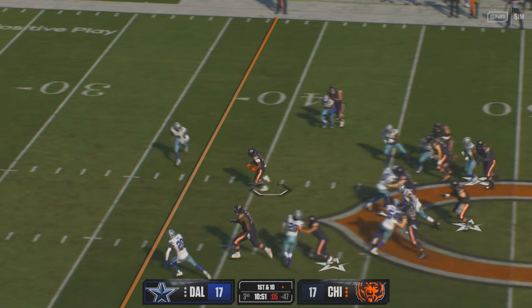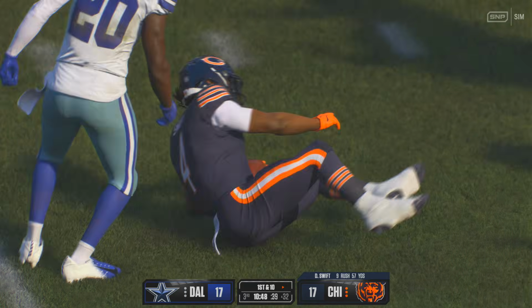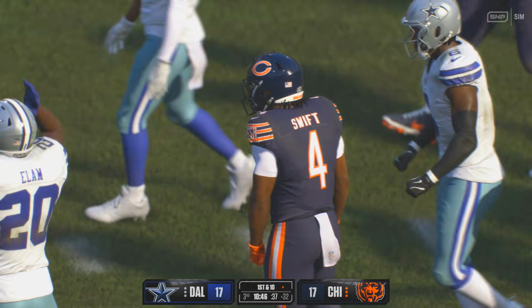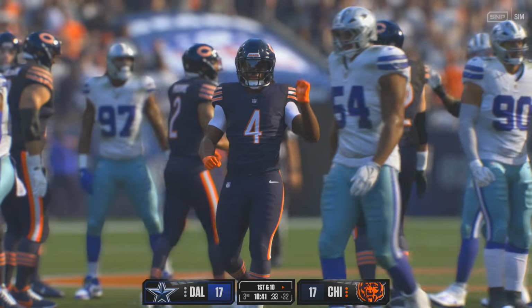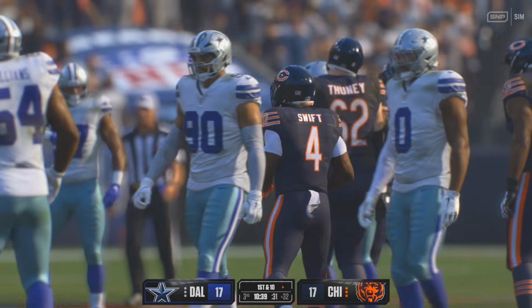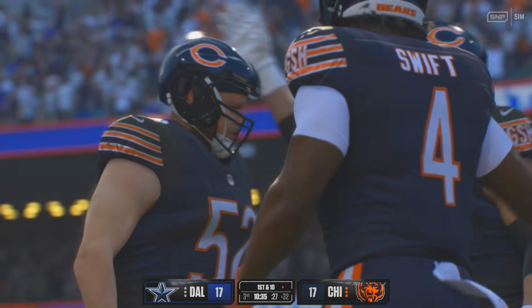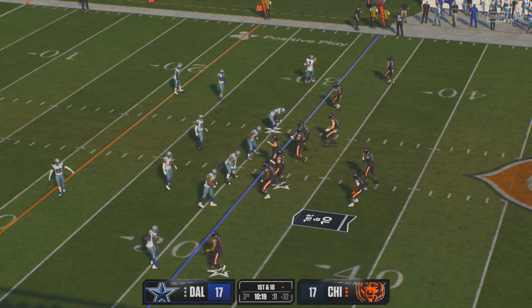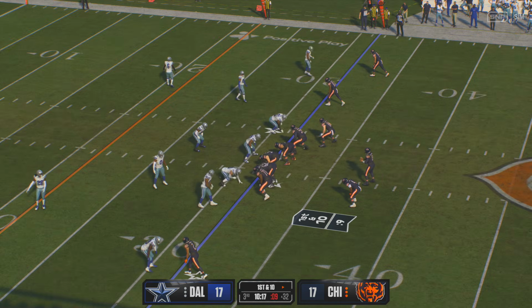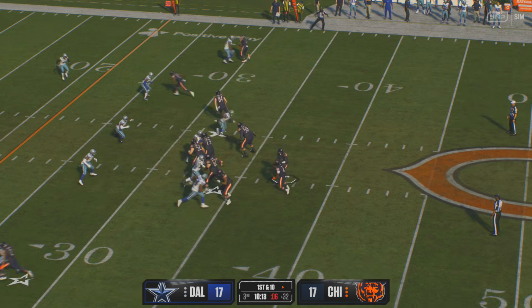On 1st and 10, it's Swift. And he gets it inside the 35 and just shy of the 30. Another good gain. That's now 35 yards combined on those last 2 plays. Good push up front and that run in between the tackles. Let's play the leverage game here. Offensive line just got lower than the defensive front, and they were able to get their pads on them and move them backwards and create space for their running back to roam.